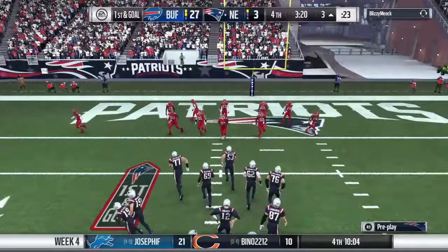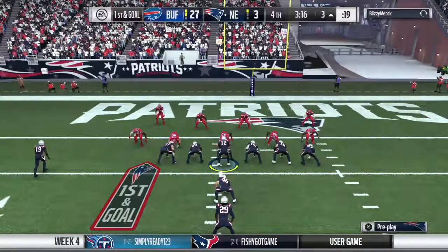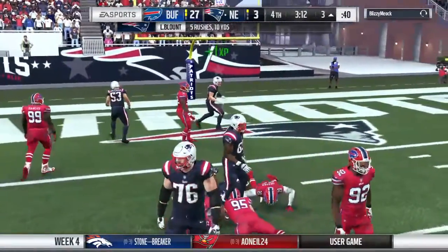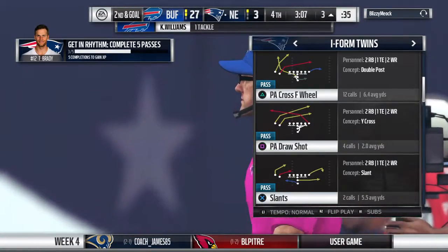And the defense with their backs against the wall a little bit here as the offense is in the red zone. 1st and goal at the 3-yard line now. They'll go to Blunt, try and pound it in. They'll say no gain on the play, and it'll be 2nd and goal.